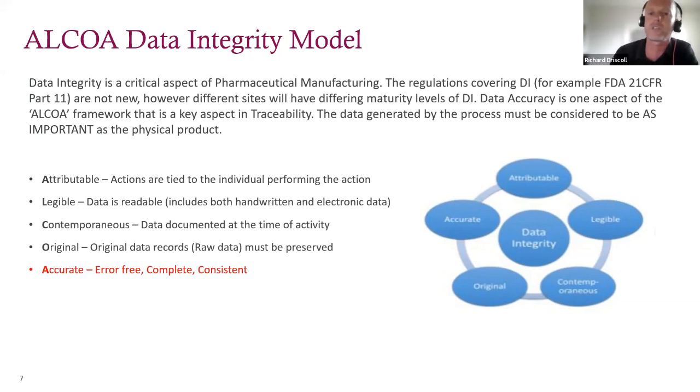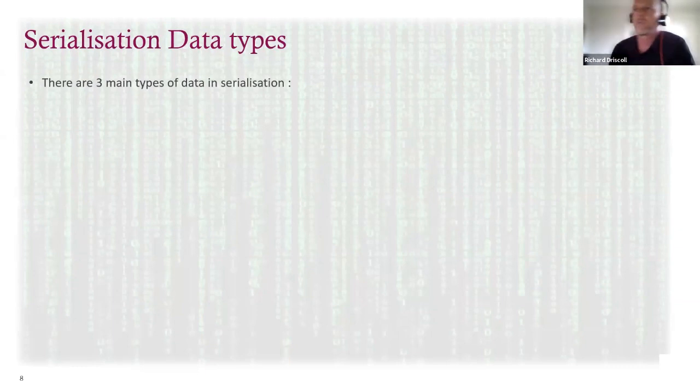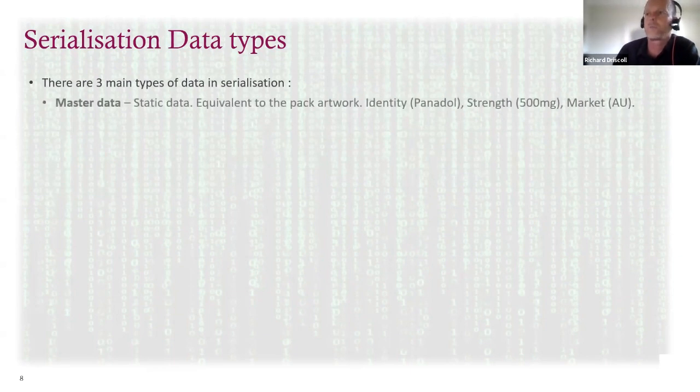For data accuracy, there's a lot of data in the background. There's a nod to The Matrix. There are lots of different types of data. For serialization, there are three main types of data that we need to address. First is the master data. That's your static data that will live in your corporate system: your identity, your strength, the market you're going into. That will more than likely be pre-printed on your packaging.